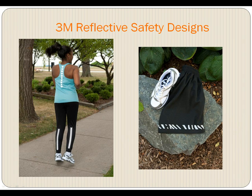This next item that I want to talk about is very popular. This is a product that is a 3M reflective safety design. And basically it comes in a bunch of different designs that you can choose from. And I guess the importance here is that we just want to point out that there's so many different events that you can do for the customers in your area, and especially sporting events for your local high school, for even your collegiate students that are on different teams or go to different tournaments, your runners.